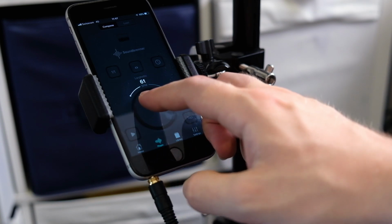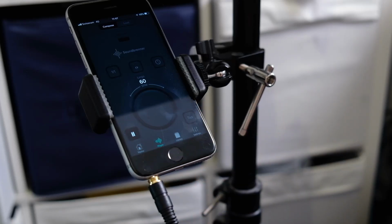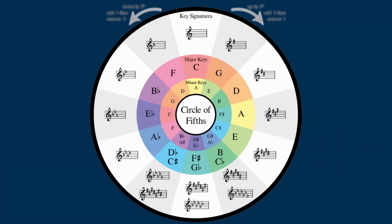Once I have worked through all the keys, which could take up to 24 days if I'm playing the modern bassoon, then I increase the speed by 2 beats per minute. If you're still new to the bassoon or you're playing an historical instrument, I would suggest going no farther along the circle of fifths than E major, which has 4 sharps in the key signature, or A flat major, which has 4 flats in the key signature.